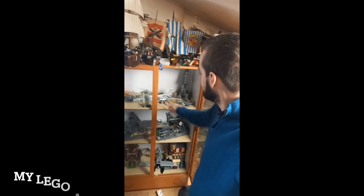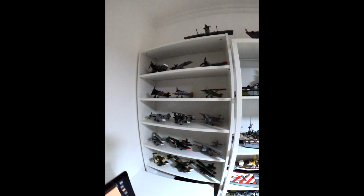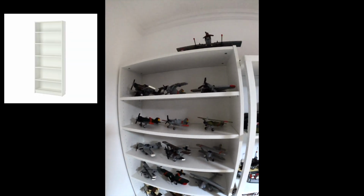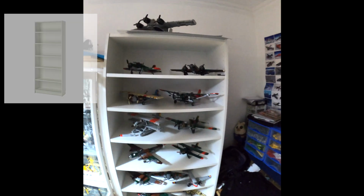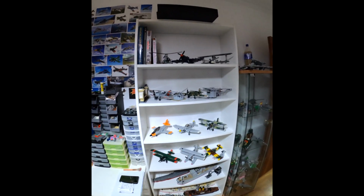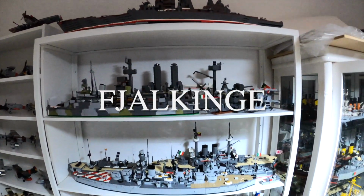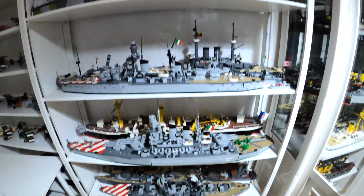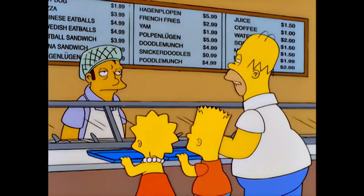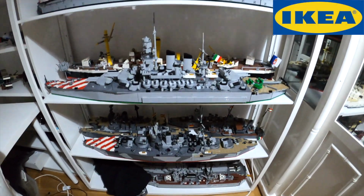Most of my stuff is still stored at my parents' house. Not on the best conditions, but they are at least safe there. I have 3 Billy bookcases, all of them filled with planes from my most recent display, dedicated to the Spanish Civil War. To store my bigger ships, I have a shelf unit. Yes, I will have the Plopenlugen, and don't skimp on the Doodlemunch. Really, who makes these names?